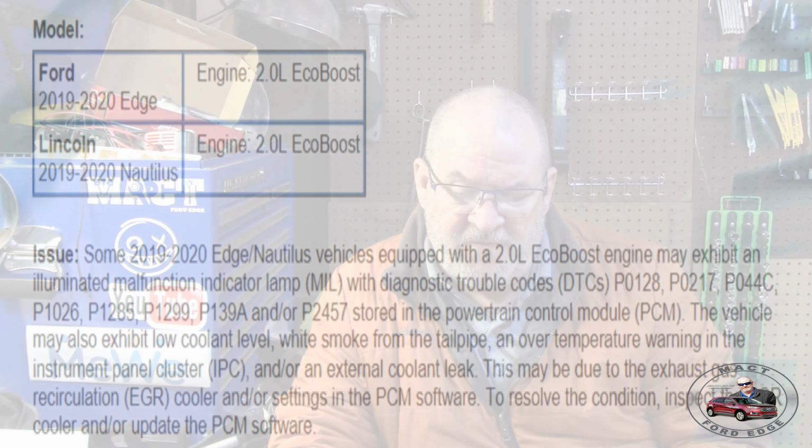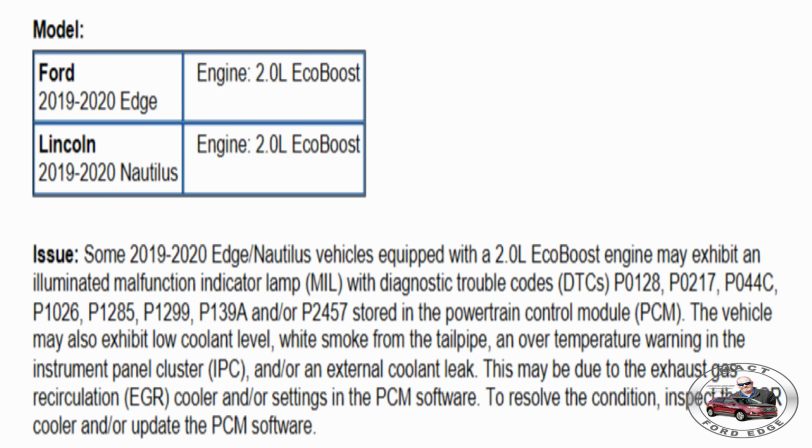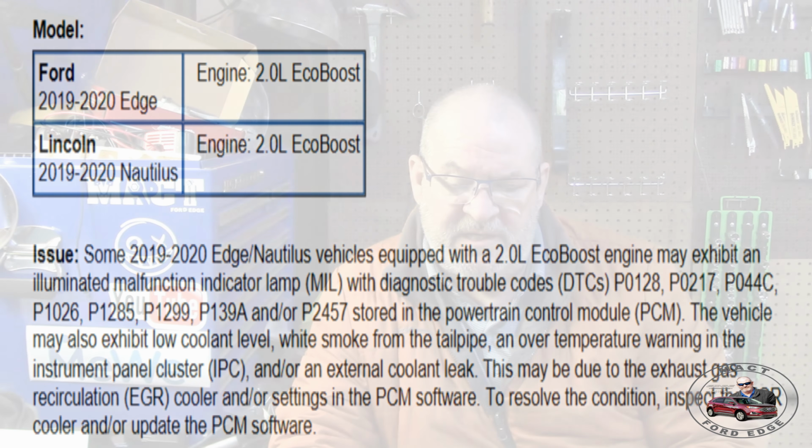But this TSB is 20-2234, and it is for the Ford Edge 2019 through 2020 with the 2.0 EcoBoost, and also for the 2019 through 2020 Nautilus with the 2.0 EcoBoost. Basically, they're saying vehicles equipped with the 2.0 EcoBoost may exhibit an illuminated malfunction indicator light, MIL, with trouble codes P0128, P0217, P044C, P1026, P1285, P1299, P139A, and/or P2457 stored in the powertrain control module, PCM.